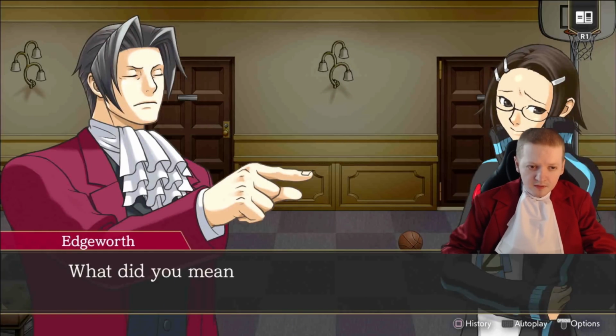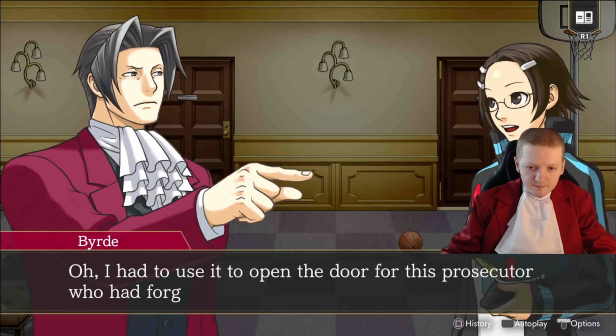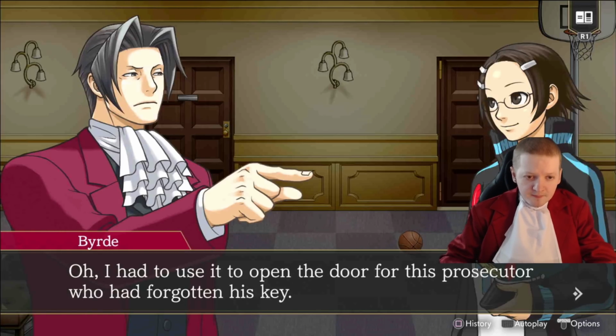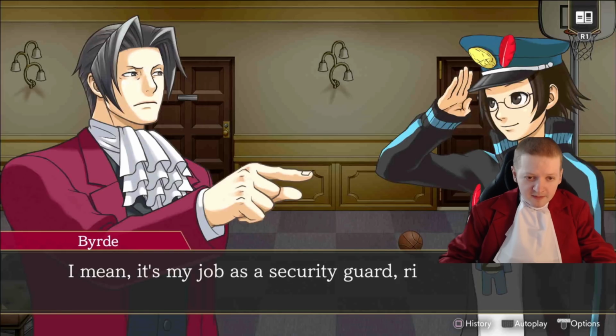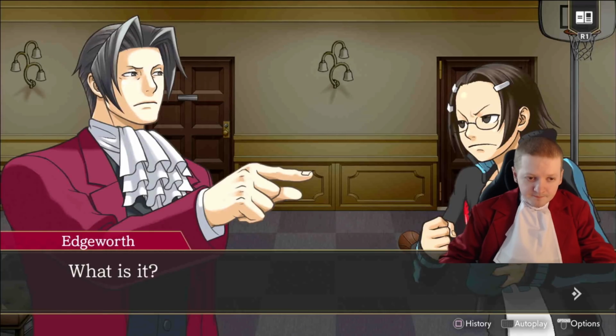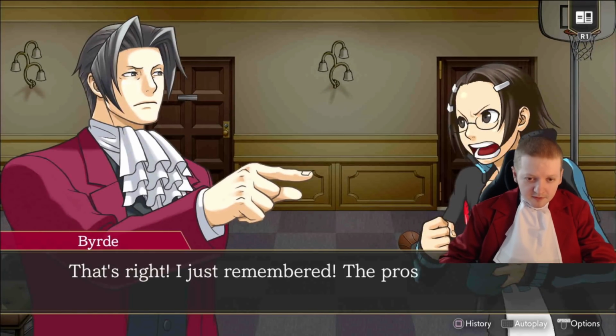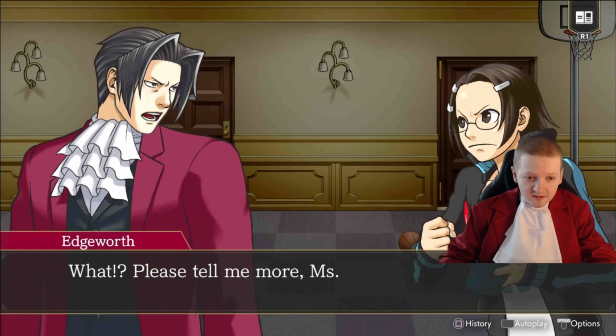Use the master key. What did you mean by use the master key? Oh, I had to use it to open the door for this prosecutor who had forgotten his key. I mean, it's my job as a security guard, right? That's right, I just remembered. The prosecutor who forgot his key. It was Mr. Portsman, sir. What? Please tell me more, Miss Bird, quickly.